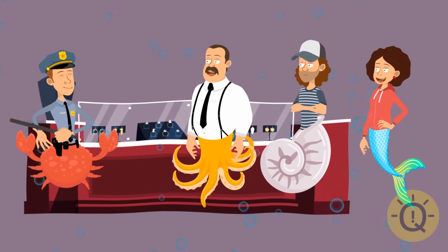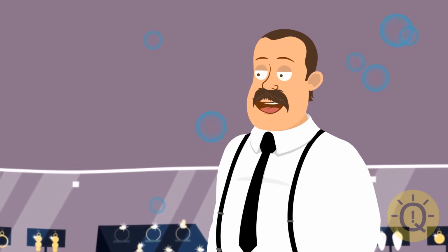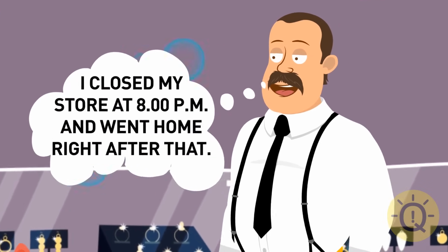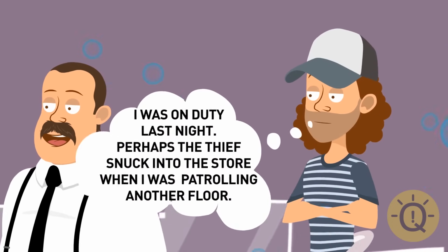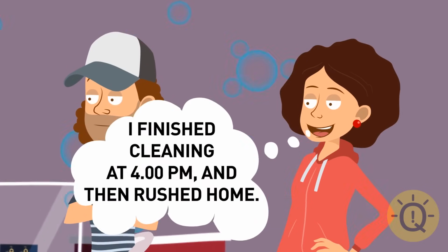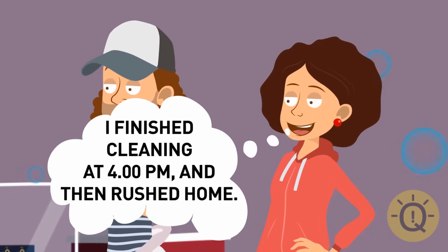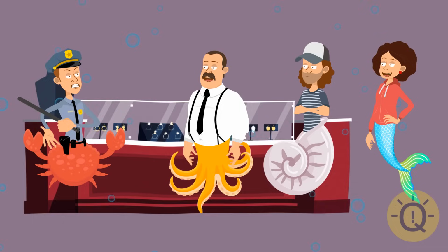Detective Fisher identified 3 suspects. The owner of the store next door said, "I closed my door at 8 p.m. and went home right after that." The guard said, "I was on duty last night. Perhaps the thief snuck into the store when I was patrolling another floor." And the cleaning lady said that she'd finished cleaning at 4 p.m. Then she rushed home because her husband was having a birthday party. So, who's lying?